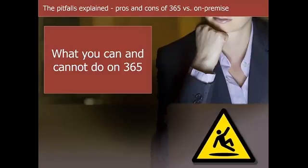Another one is user profiles, custom properties syncing across Office 365 and on-premise profiles, right? So if you're thinking of having a hybrid approach, this definitely requires a lot of thought and quite a bit of custom development to make sure that your 365 can actually talk to your SharePoint on-premise.